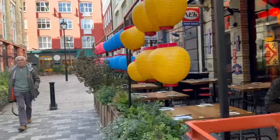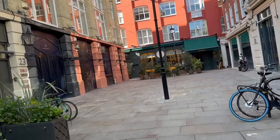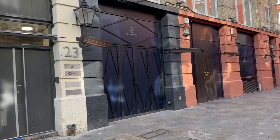And let's see. Oh, some of my favorites are closed. Oh no. Yeah, it's hard times, isn't it? This restaurant here used to be one of my favorites, called Momo's. Oh well.